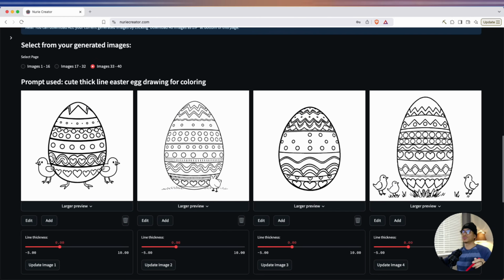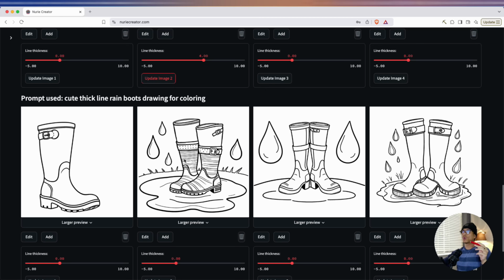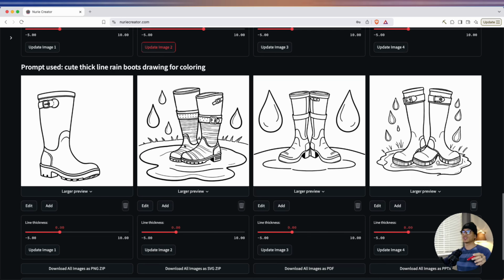Now, what you can do is, for example, let's look at this image right here. Let's say the lines are too thin. Well, what you can do straight off of Neurolink Creator is add line thickness. And I'm just gonna do 4 so we can see the actual difference. Update image, and you can see just how much thicker it got. So this is a fast way to basically add your line thickness or decrease the line thickness. So for example, let's look at these boots. Let's take away the thickness. Let's go -4. And you can see just how thin the lines on this image got.